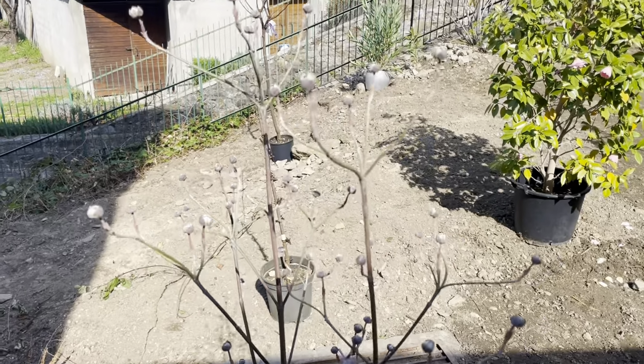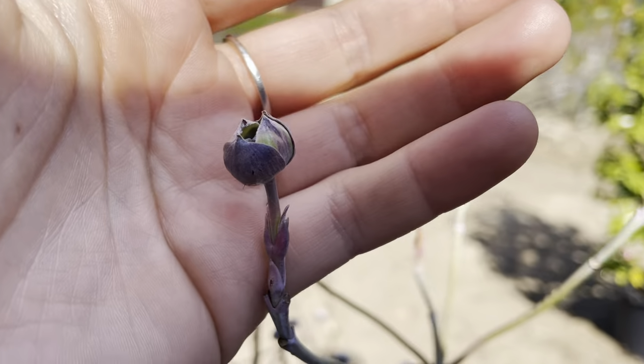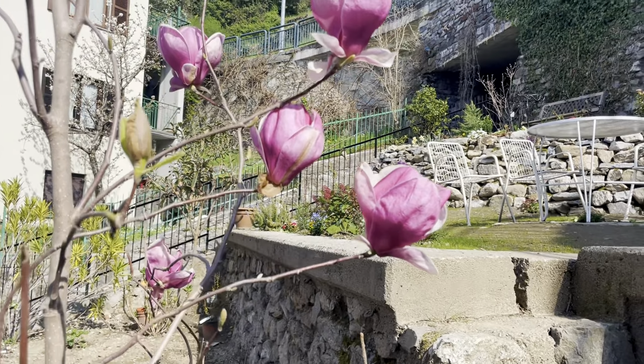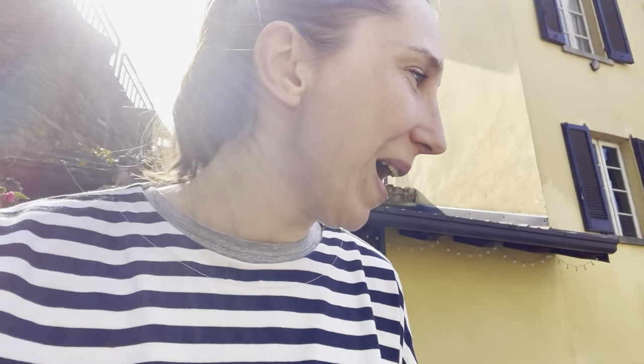Okay. And the dogwood is starting. Look at that. It's tiny, but it's starting. The magnolia tree is just stunning. Just absolutely amazing. Oh, I'm so happy to be back home. Just so happy.